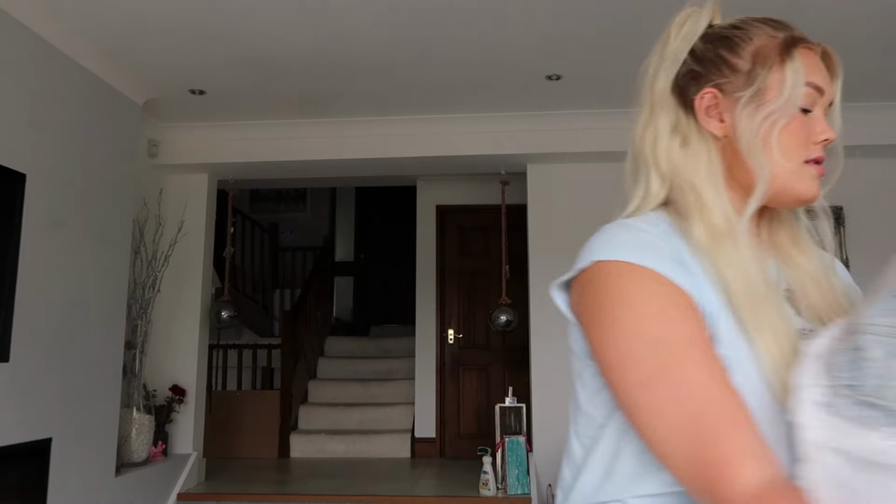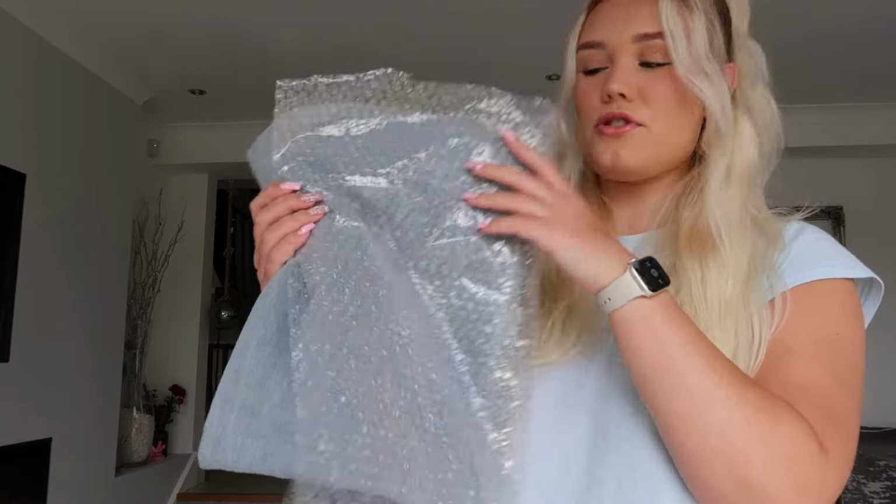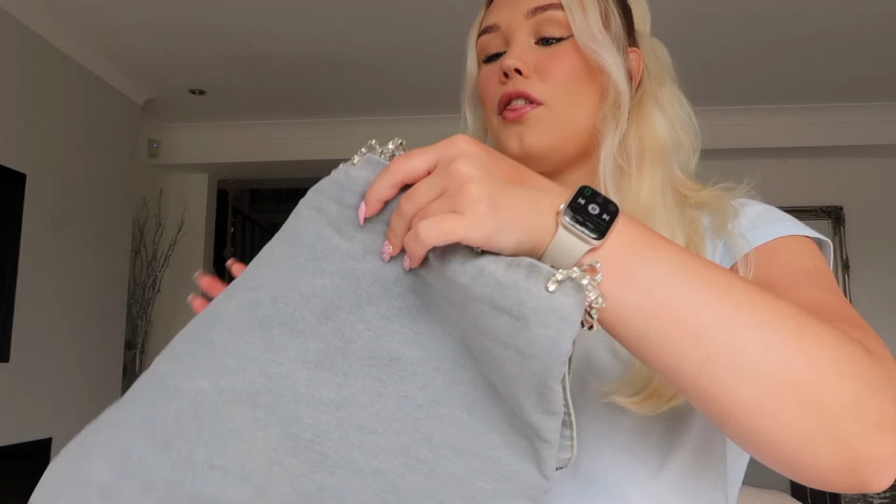They're actually wrapped in bubble wrap, which is pretty cool. There's loads of attention to detail, making sure the items of clothing are shipped to you as perfect as possible. They don't want any damage, so they're really mindful of that. They've put the bubble wrap over the rhinestones so they don't get damaged, which is really good.